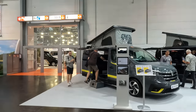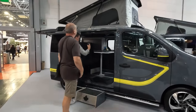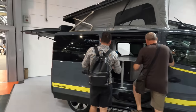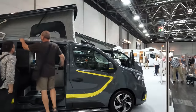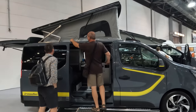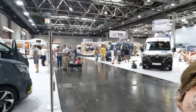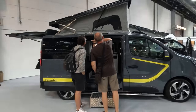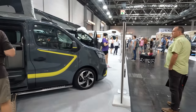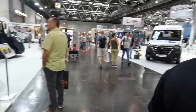This is just more of a travel car with a little pop top on it. I love this. So this is literally just a minivan. It's good for just traveling. You're probably not going to go camping or living in this, but hey, you have that pop-top roof. Take a nap when you're tired, you've been driving too much. And it does have a little workstation. I love this chassis, the color and the design. I love the bright color, definitely.